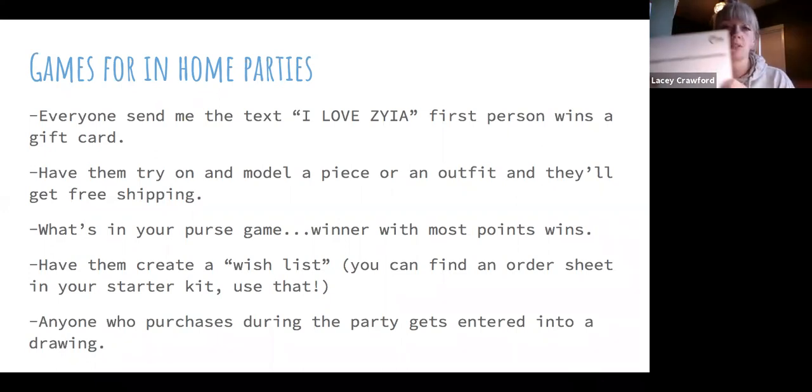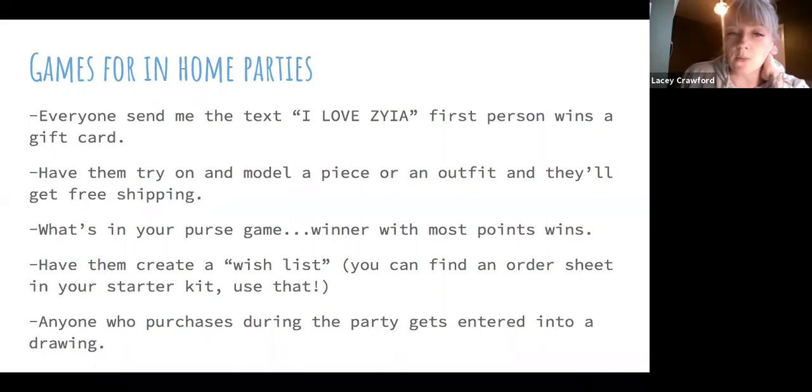And I like to use these from the starter kit. This is just like an order sheet. I'm pretty sure these are still in the starter kit. And this is what I use for their wish list. They can write all the things that they want. Also, if something isn't in stock in their size, these are really great. Have them write this down, put their information, and then you can follow up with them later. I've had that happen a few times where a guest really likes something, but we don't have it in their size, so I follow up with them later using that.